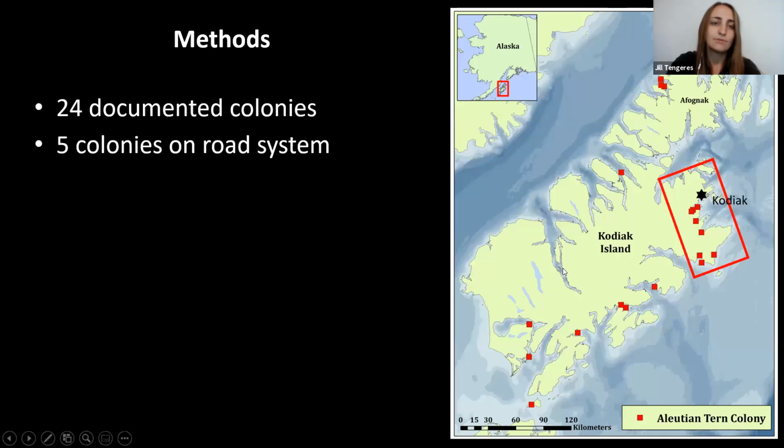So all of this research was conducted in the Kodiak Archipelago in Alaska, which is located in the Gulf of Alaska. And in my opinion, this is a great place to study Aleutian terns. There's 24 documented colony sites across the archipelago, and some of these sites even have a little bit of historical data, which is kind of unique for the species.